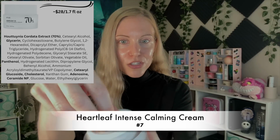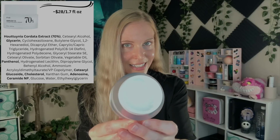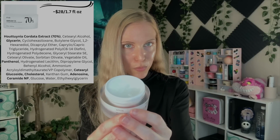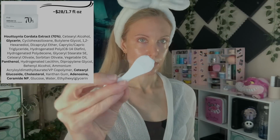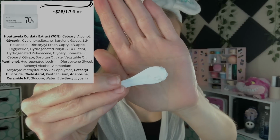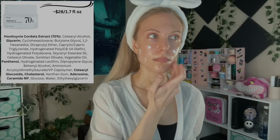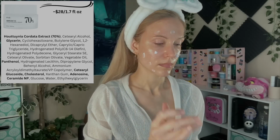Look at this. They've got this scoop built right into the lid here. And it is a heavy, it's so hard to capture white on camera. It's a heavy cream. I'll show you the application. But I just gotta be honest with you about why it is beneficial for YouTubers to do much more than just a first impression.